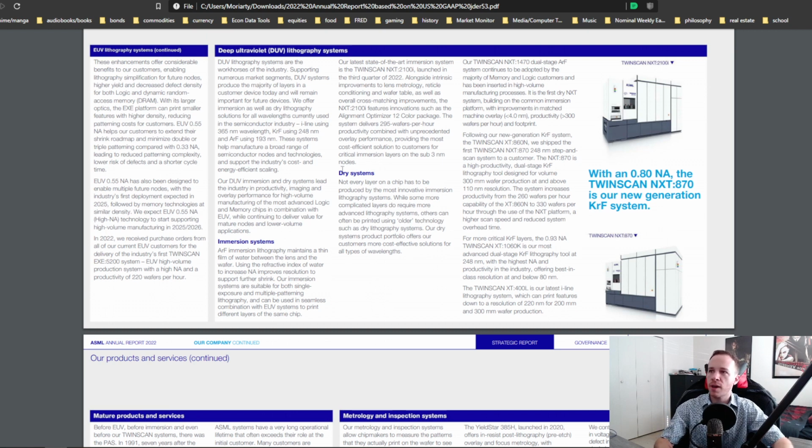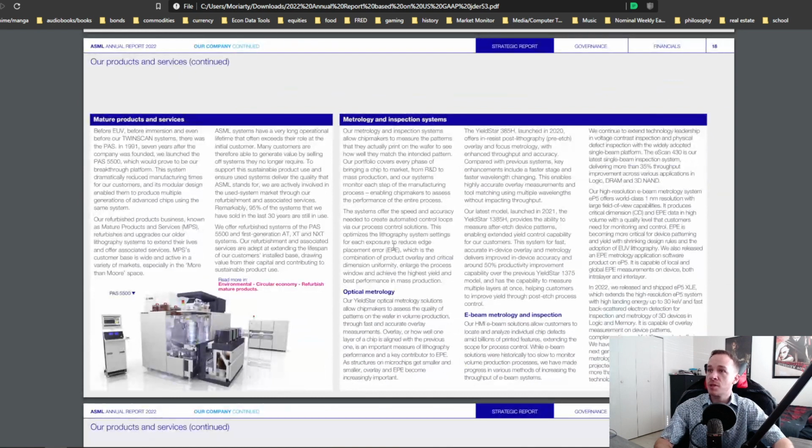And then they also have a dry system, which allows for a much thinner aperture because not every chip has to be at the most cutting edge, obviously. And then beyond just those devices that they sell, they also have metrology and inspection systems, which are devices that they sell for testing the quality of the chips that these devices themselves produce. So they have the ability to manufacture devices, but then they also sell to their customers the ability to test these devices and make sure they're up to the high quality that is expected.